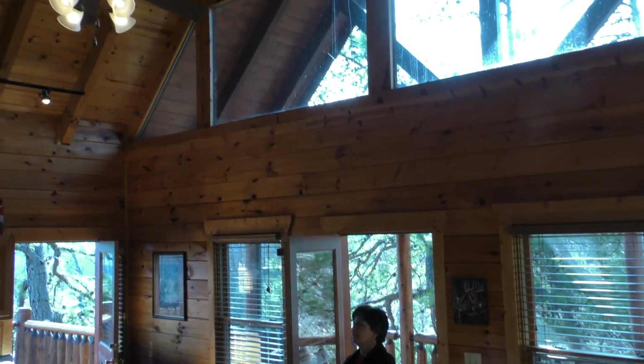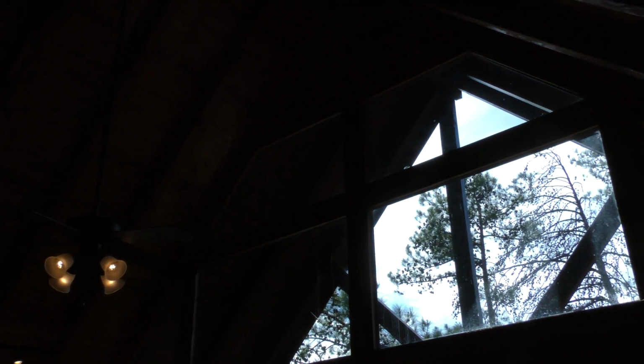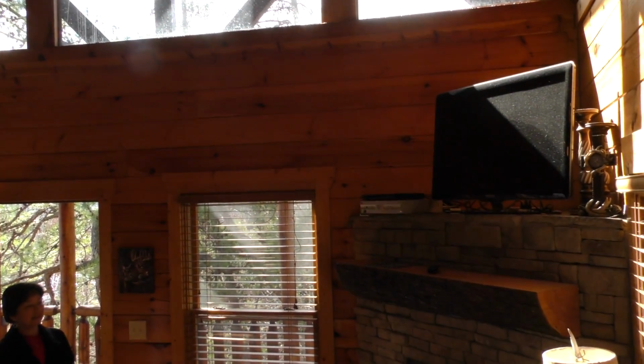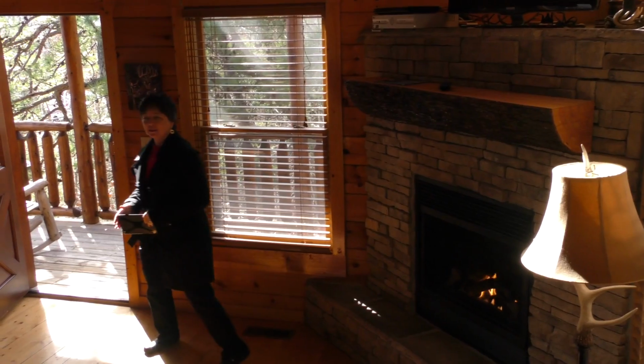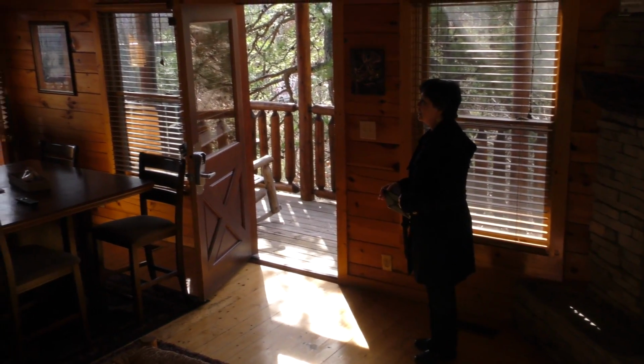Nice vaulted ceilings. I like the tongue and groove wood on the walls. And a nice stacked stone fireplace with a large screen TV and a gas log fireplace. It's open to the kitchen and dining area.